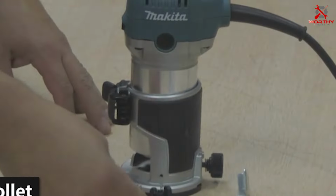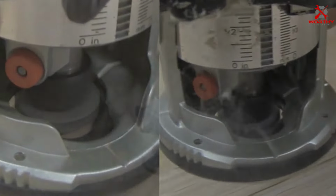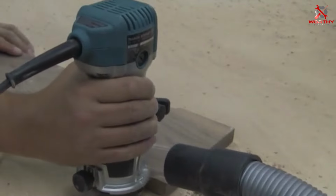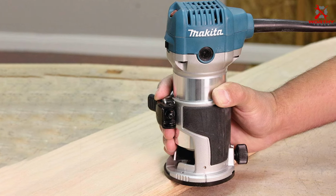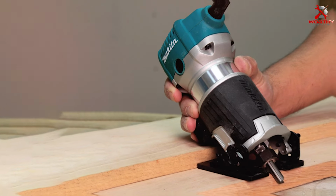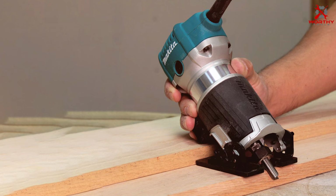One of the standout features of the Makita RT0701C is its variable speed control, allowing users to customize the tool's RPM to suit different materials and applications. This adaptability ensures optimal performance across various woodworking projects, from delicate detailing to aggressive shaping. The ergonomic design enhances user comfort, providing a firm grip and reducing fatigue during prolonged use.